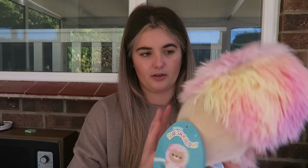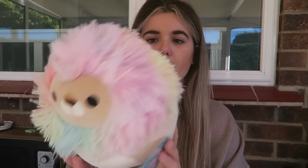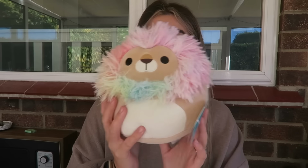So we've got that. Then she has got this squish, is it a squishmallow? Squishmallow. This one is the lion. I got this in B&M. I got this back in the summer. This is what it looks like. So it's rainbow. It's a little one. I think this is the 8-inch one. I'm not 100% sure. Florence has got the large.